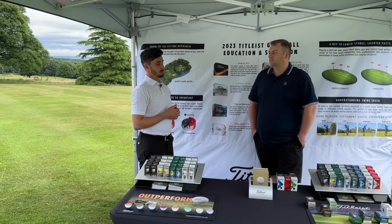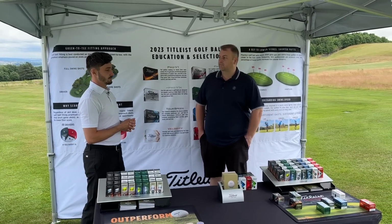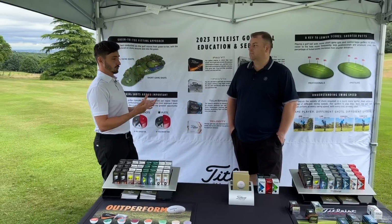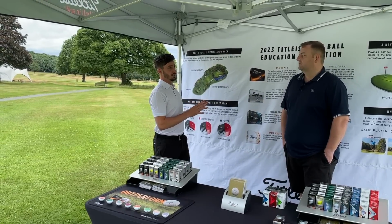So just answer me this question. Would you think a softer golf ball perhaps gave you more spin? I would think so, yeah. Okay, so we hear this a lot. One of the big misconceptions in the industry relating to golf balls. A softer golf ball doesn't necessarily spin more, okay?